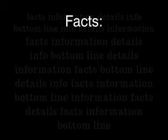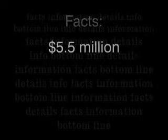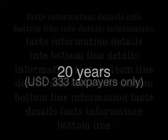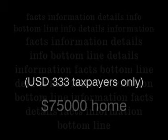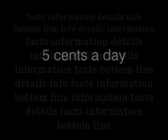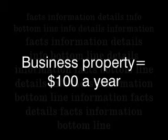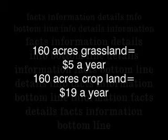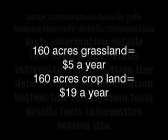Here are the financial facts for this bond. The bond will be issued for $5.5 million to be repaid over 20 years. For the taxpayer within the USD 333 school district, this will cost a homeowner with a $75,000 home about $17 a year, or 5 cents a day. A business owner would pay about $100 a year. A farmer would pay about $5 for grassland and $19 for cropland each year.